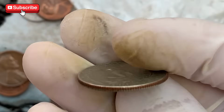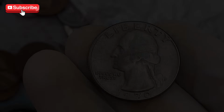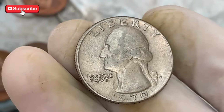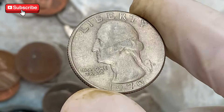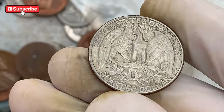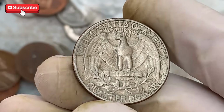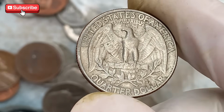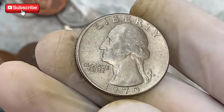And here's a small but fascinating footnote. One of the known examples of the 1970 S error quarter came directly from the collection of a former Mint employee. That adds another layer of intrigue to the story. Was it set aside intentionally? Was it discovered post-production? We may never know, but it lends a human element to the coin's history, an element that makes the story feel personal, almost cinematic.